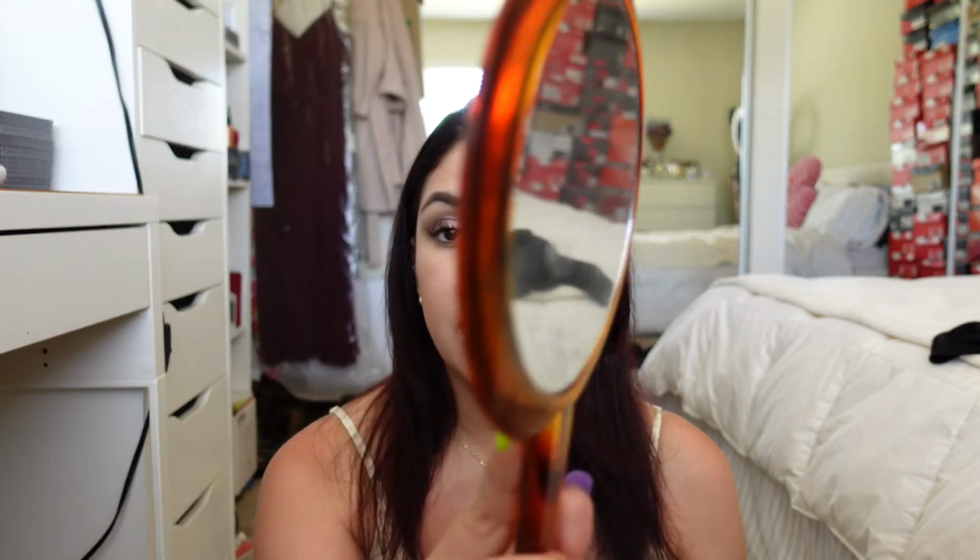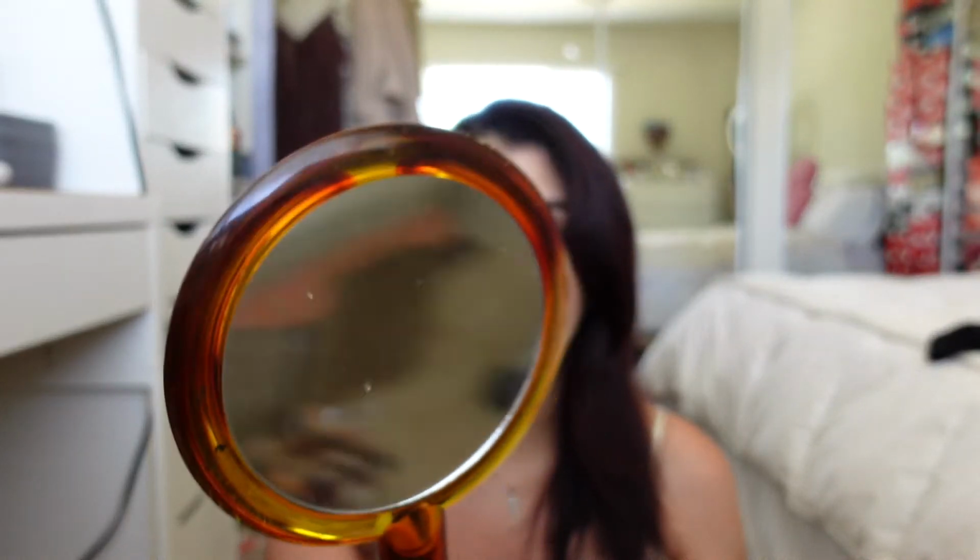The Purito foundation, amazing, highly recommend. All right, so let's move on to my handheld mirror. It's this one here. I don't want to blind you guys, but this is what it looks like. It's that very beautiful tortoise kind of, I think that's what it's called, right? Like a tortoise kind of thing. It is extremely dirty, so I need to clean it.